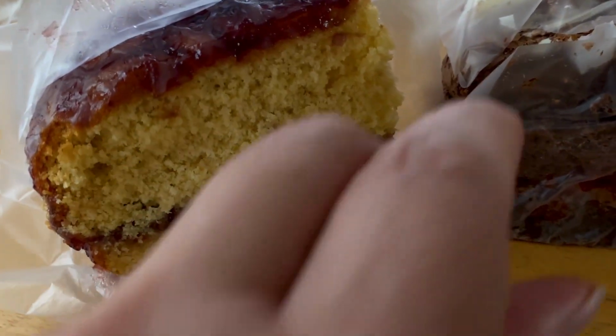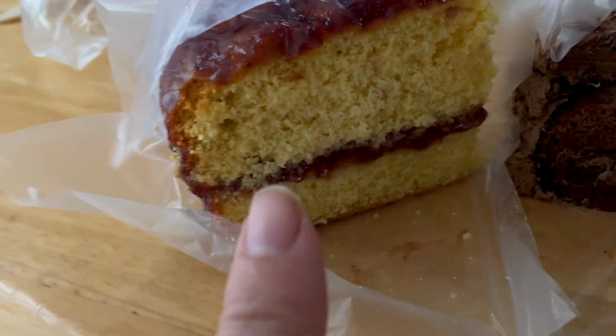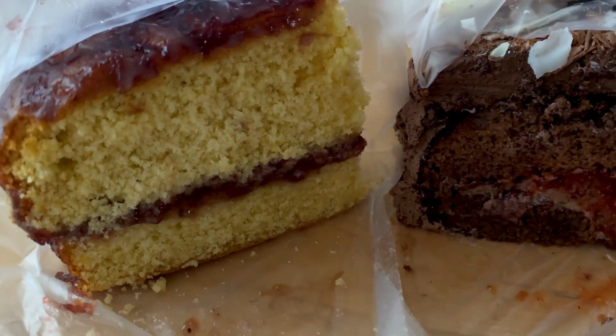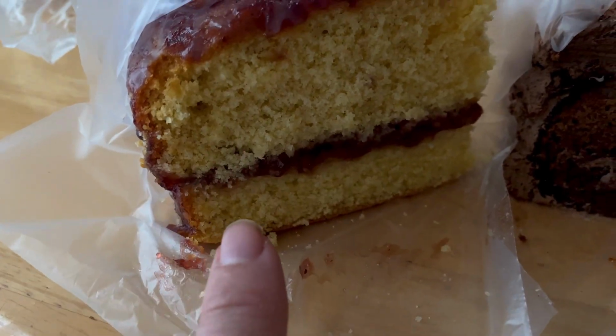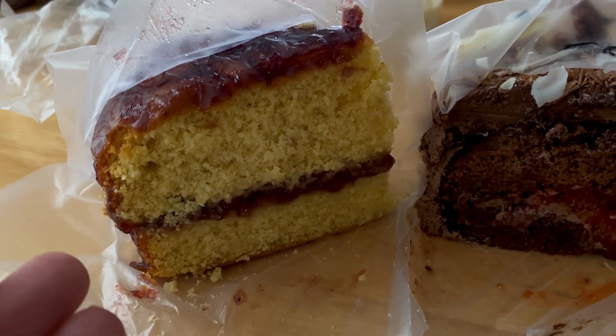And last but not least, now this one I've tasted before, and because I'm kind of sugared out, I'm not gonna taste it for you guys. But so the middle and the top is jam, and then it's just a very simple vanilla cake. Sometimes simple is the best call.